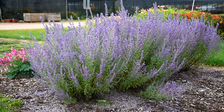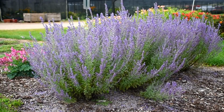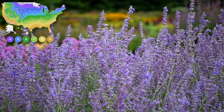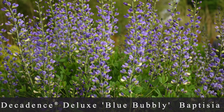And this one's just got the most beautiful rich lavender colored flowers that last. So they start blooming midsummer, and then they're there for most of the rest of the season. They're also a zone 4 through 9 and are resistant to deer if that is something that you deal with in your area. Number 5 is a Baptisia called Decadence Deluxe Blue Bubbly, and I love Baptisia.